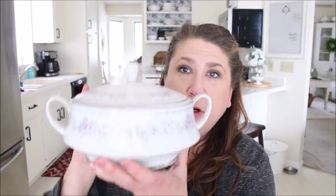This is the final dish item that I found, and it is so pretty. I was so happy to find it. And it is this right here. It's a soup tureen. I'm branching out of the white soup tureens, and now I'm starting to pick up ones that have pretty patterns on them that I like. This one has a beautiful gray and purple floral print on it. The flowers are dark and light gray. I don't know if you're going to be able to see that or not. Can you see that? It's just a gorgeous, gorgeous print.